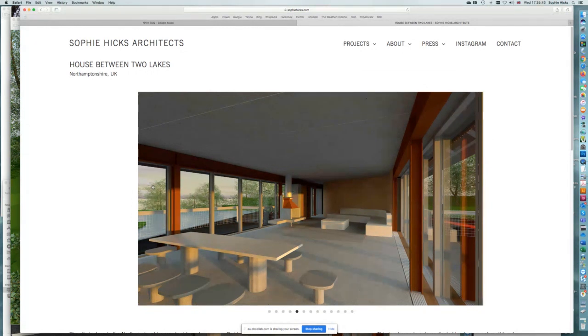So all the glazing for this house came in at something like £60,000, which is nothing for an enormous amount of glazing. I think that even included the glazing, it's triple glazed, and it included the glazing for the stable building as well. So that's dirt cheap, really. Sounds a lot of money, but it is cheap.